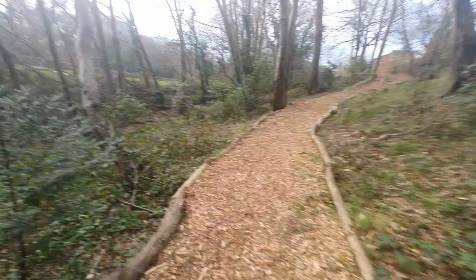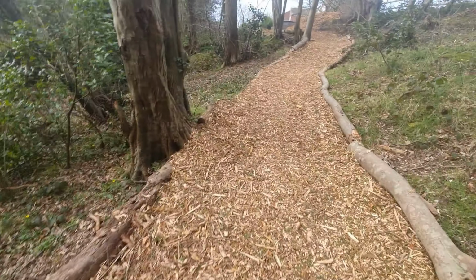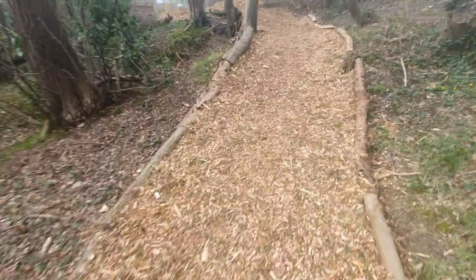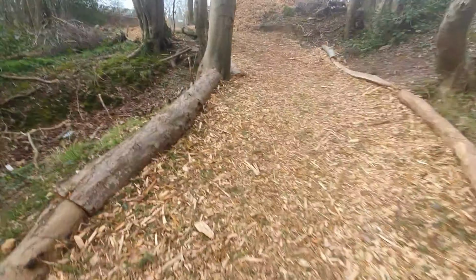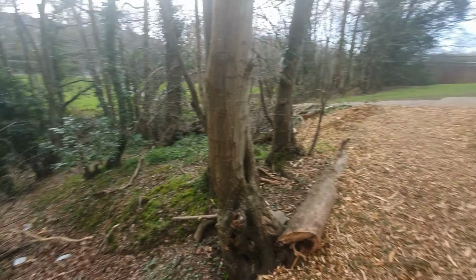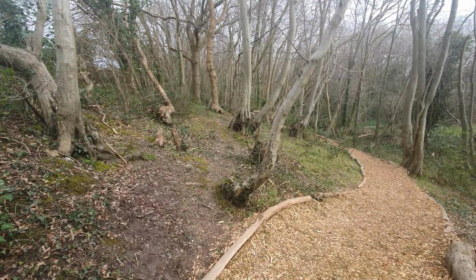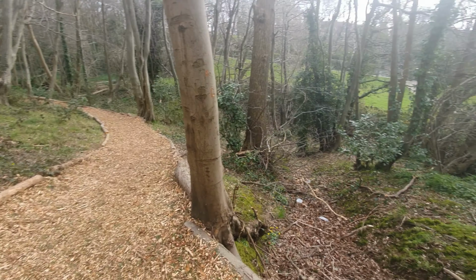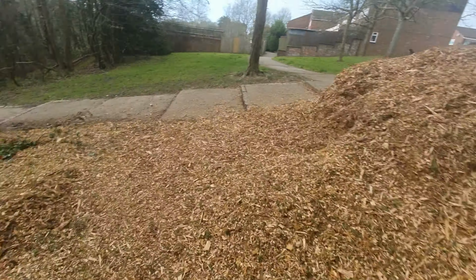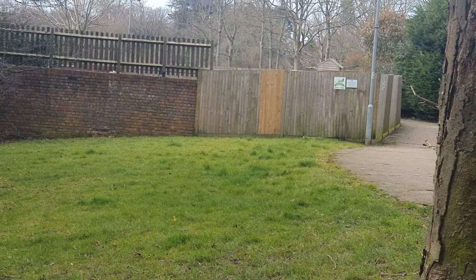But we need to wood chip all the rest of the paths, and it's going to need a couple of layers of wood chip to soak up the groundwater. As you'll see, I'll just turn you around so you can get real. See, this was all inaccessible before the guys from Surviving the Streets cracked on, and that's what's left of what's been donated already. Just over there is work in progress.